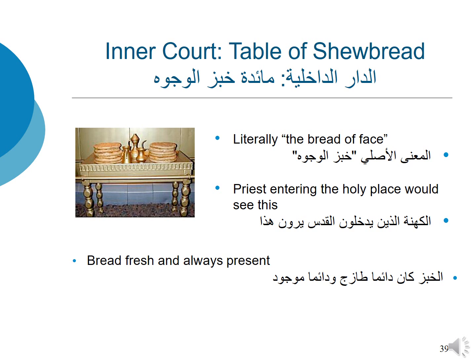So when the priest was dressed appropriately with the linen, the turban, and the diadem, clothed as a holy man of God, the priest could approach this table of showbread.